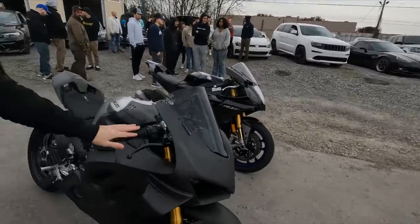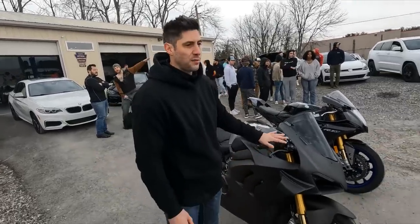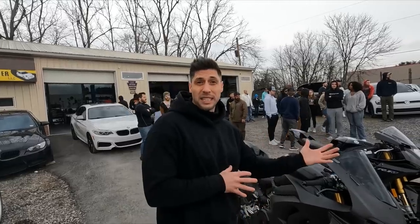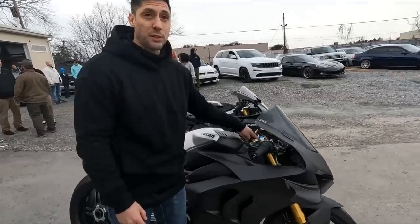The cool thing about this Ducati is it's a Ducati Panigale V4 SP, which is a limited edition Ducati. SP actually stands for their winter test livery. So it's based on their bikes before they get their paint schemes in the winter. That's why it was black, but now we've changed it. These are numbered bikes. You can see them right here.